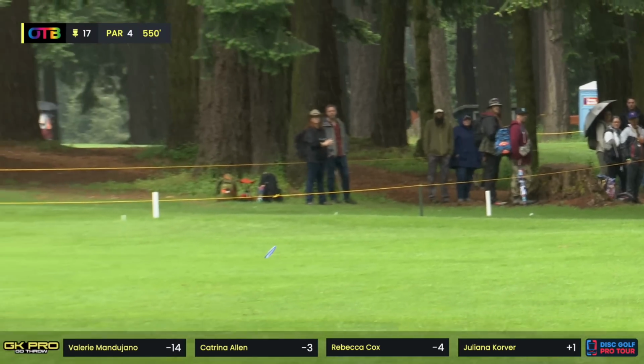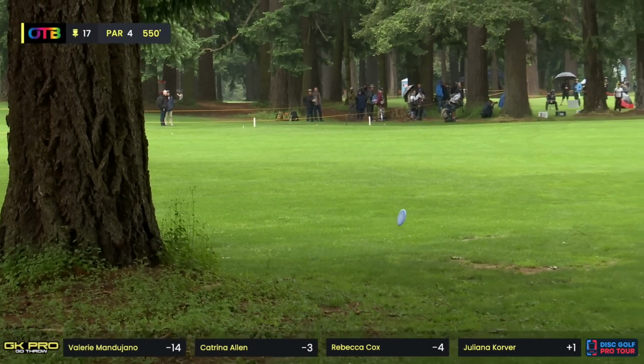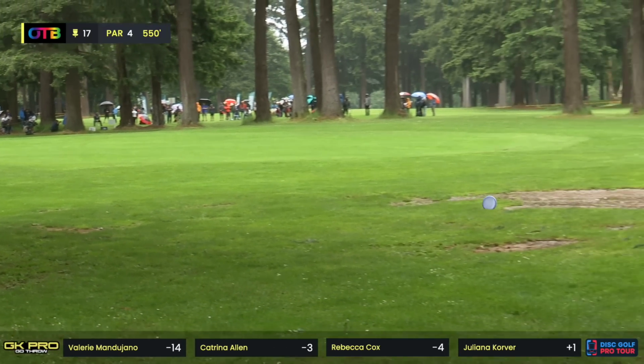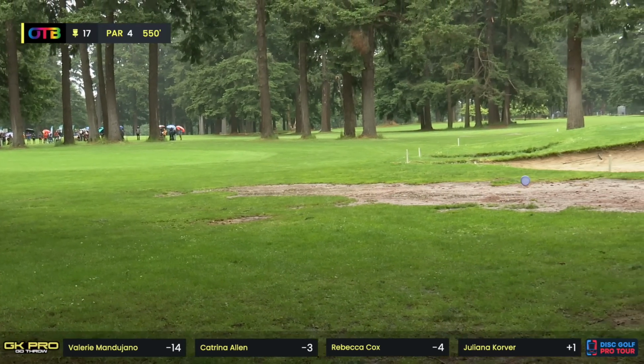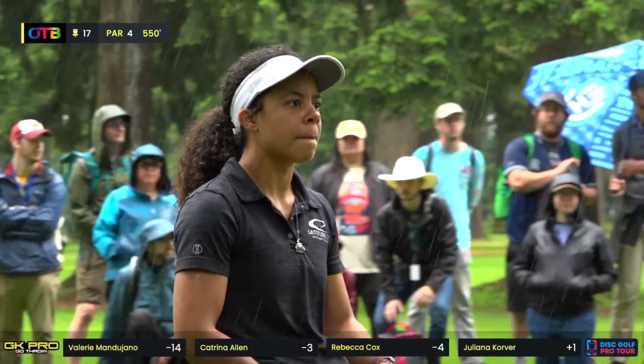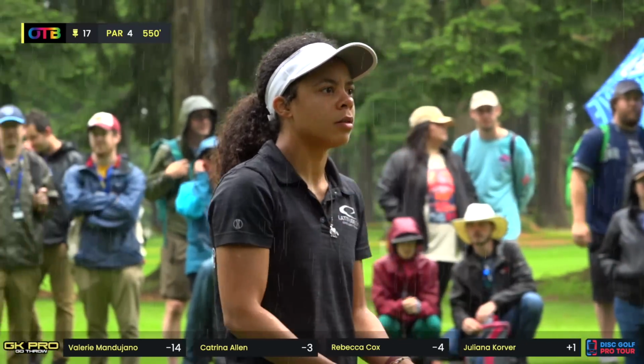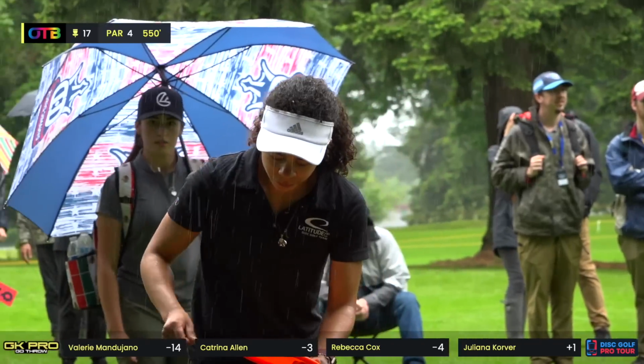Oh, check this out. Love the roller play here. Hoping for it to filter into the woods. Stop. There's a bunker over there. Whoa, stop. I think it's out. Oh, wait, no. Okay, those are checked, just up stakes. Yeah, it stopped 1 inch from the bunker. Never quite stood up. Just how she drew it up.